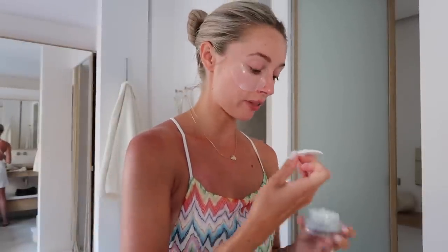Because I have been in the sun all day, I am just gonna add a little bit of my iconic Pro Collagen Marine Cream to my forehead and other areas of the skin that I can access, because I'm just gonna let my skin drink that in.